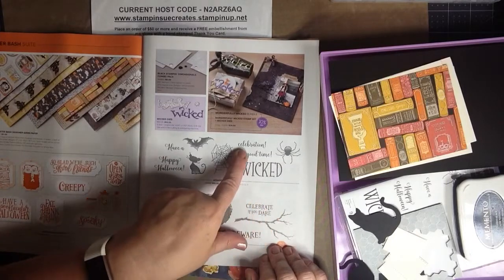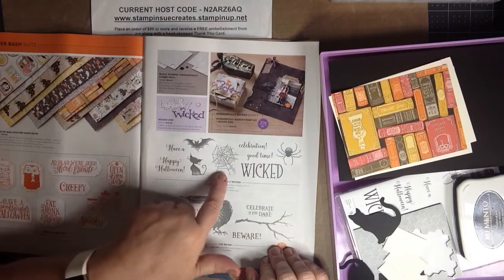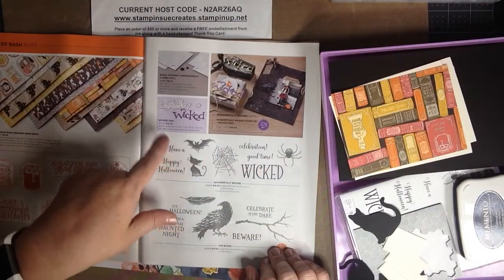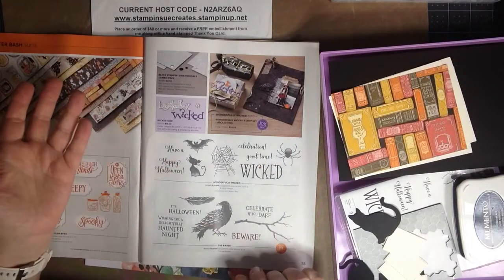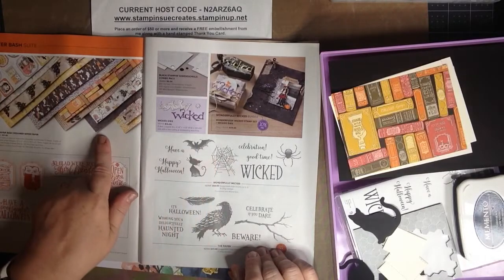He's cute. It has Celebration, Good Time, Have A, and Happy Halloween, along with a little web. So I thought that covers everything. Have a Happy Halloween, have a good time, have a celebration. So I went with the Wonderfully Wicked stamp set and our Designer Series paper.